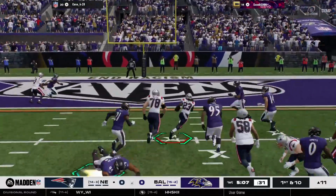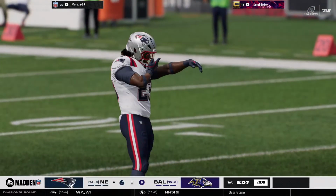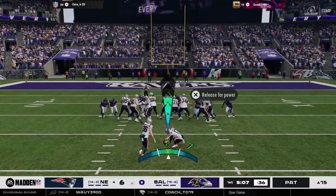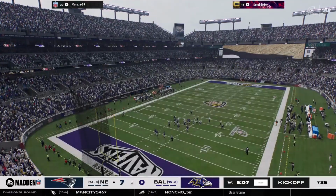And off to Jeanty. And he's going to fight forward and get in. Touchdown! The Patriots take a 6-0 lead on their opening drive. This is Andres Borregales trying to tack on the point after. Extra point sent right down the middle. And the Patriots will jump out to a 7-0 lead.